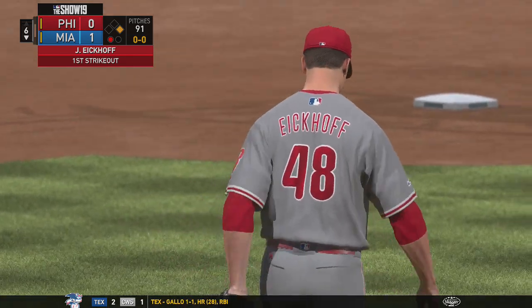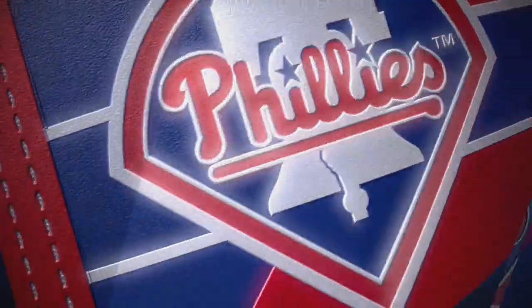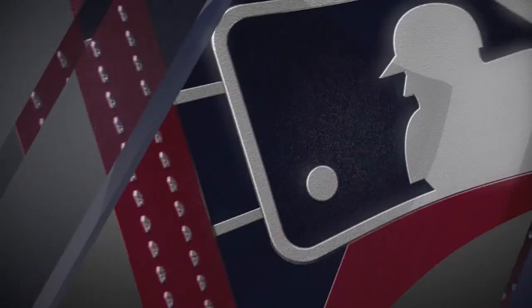Boy, that's really disappointing for a guy that has wheels, right? All he wants to do is get on base and take advantage of the strength of his game, which is his speed. But with a strikeout right there, you can't get on first base if you strike out.